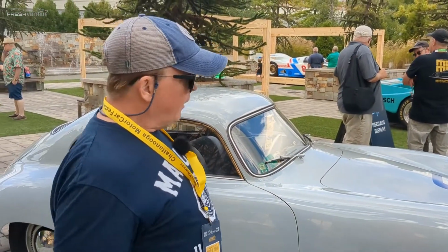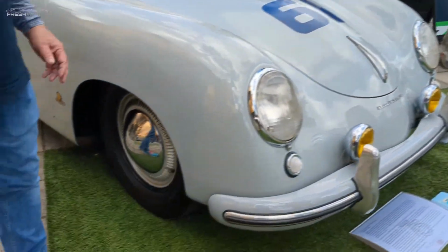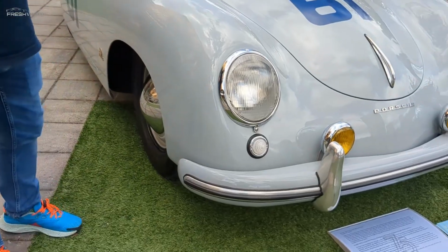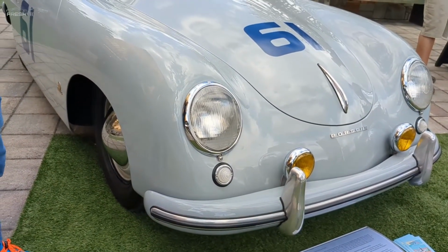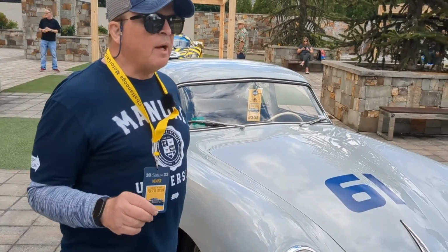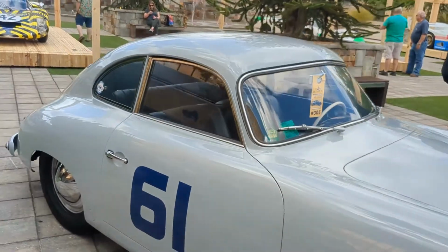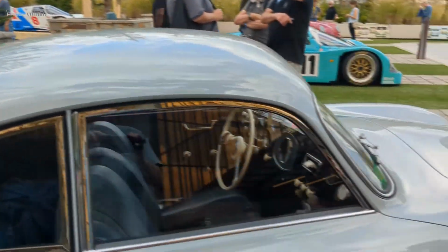And then the bumperettes are alloy. The originals were steel. Why are those alloy? And then the odometer has a tenth of a mile marker in it. No Porsche had that, except the race car. The seat belts were out of a P-51 Mustang. The rally clock's out of a B-24 Liberator. The shifter knob was pinstripe.